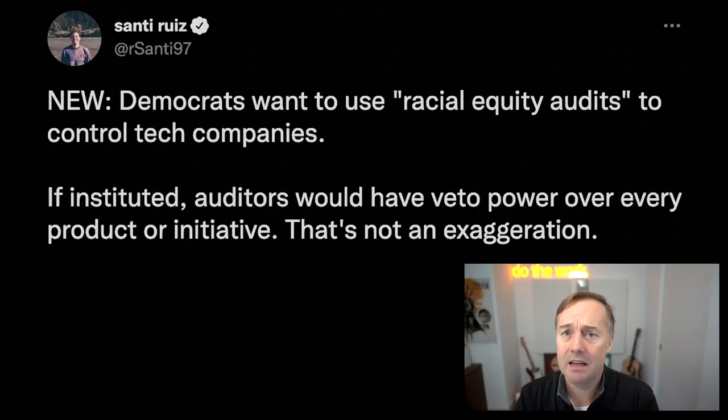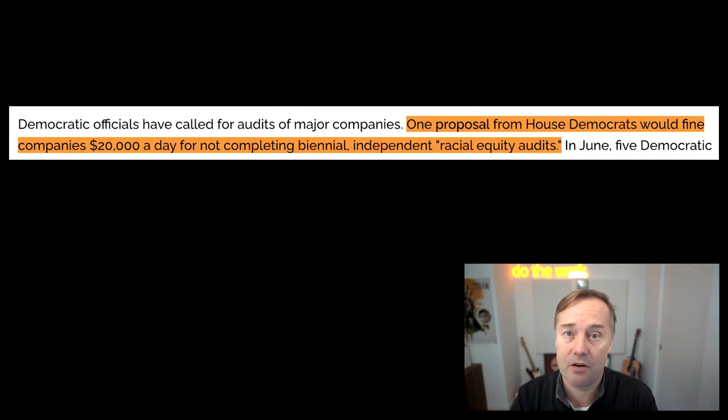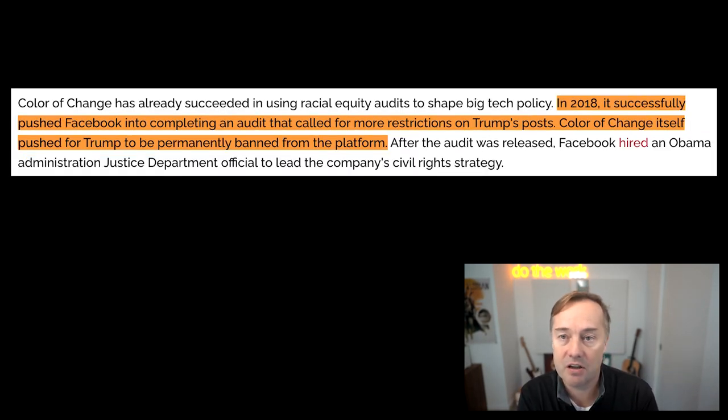Okay, in a related story, Democrats want racial equity audits at tech companies, according to the Washington Free Beacon. Which Sachs, correct me if I'm wrong, that's some sort of wacky right-wing publication. Never heard of it. Okay. Washington Free Beacon. If instituted, auditors would have veto power over every product or initiative. That's not an exaggeration, is what the story says. One proposal from House Democrats would fine companies $20,000 a day for not completing biennial independent racial equity audits. A left-wing nonprofit called Color of Change is pushing for these audits. Last week, their president called for independent auditors to vet new products from tech companies before they're released in front of Congress. In 2018, Color of Change successfully pushed Facebook into completing an audit. They called for more restrictions on Trump's posts. Color of Change itself pushed for Trump to be permanently banned from the platform.